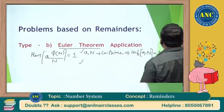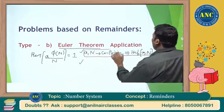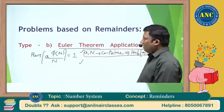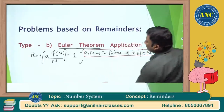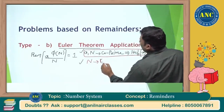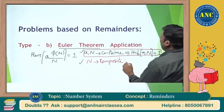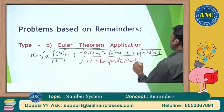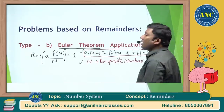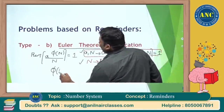Two numbers are said to be co-prime to each other if they have only one common factor, and that factor is 1. And n is a composite number. Euler's theorem is used when the denominator is a composite number. Then what is phi of n?